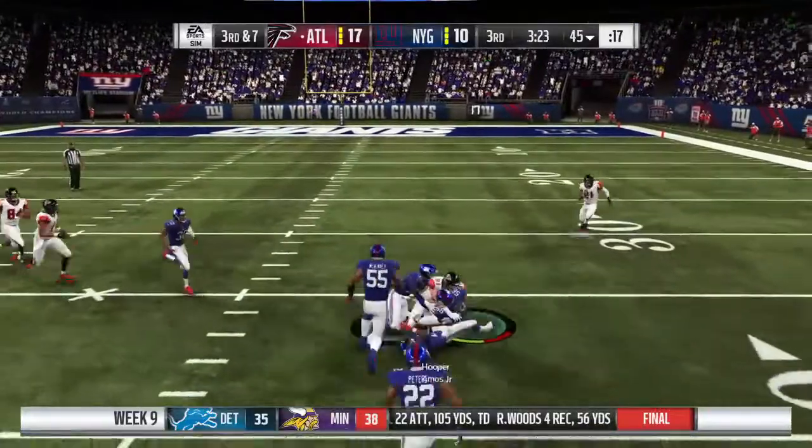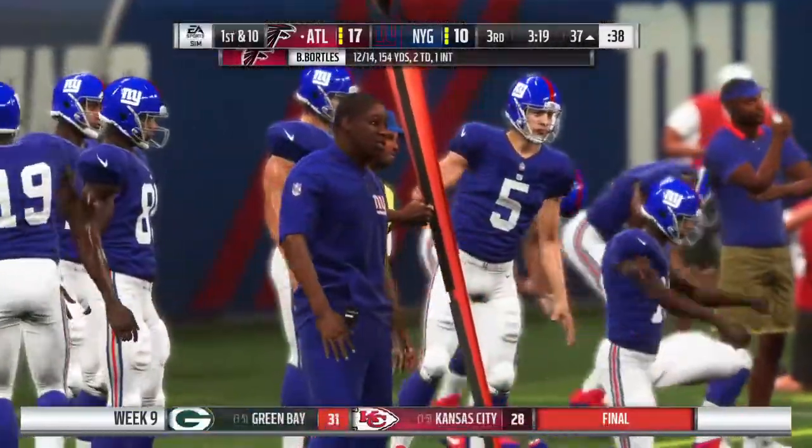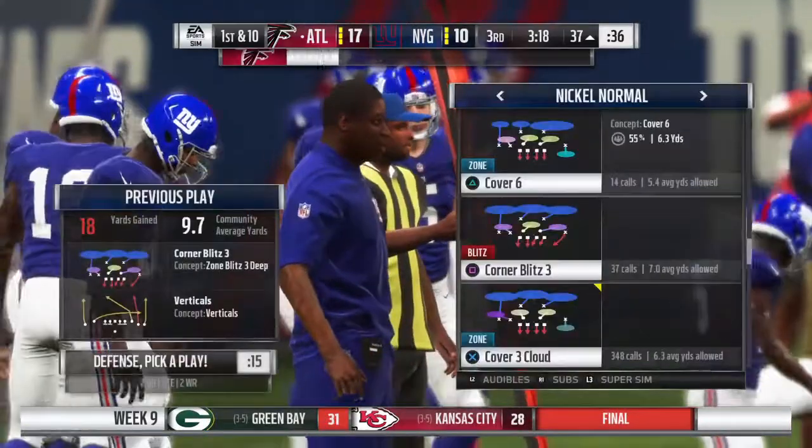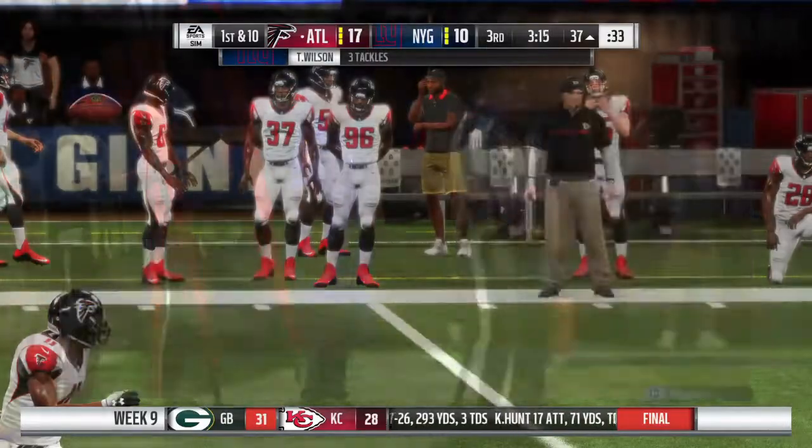And it's complete. Hooper. And he is tackled inside the 40, not quite to the 35. He got 18 yards out of that one, and it gets him a new set of downs.